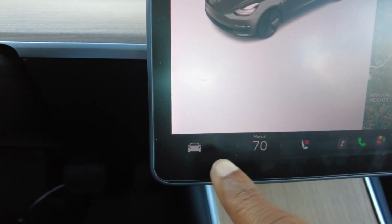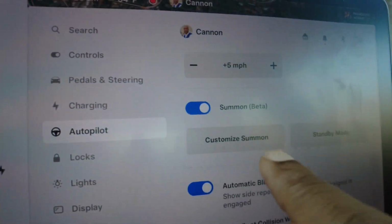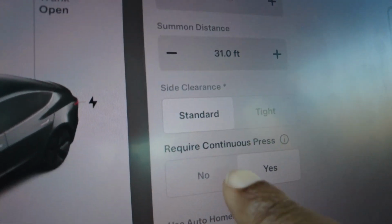So your Tesla can park itself with no one being inside of the driver's seat. This is great whenever you're trying to get into a tight spot like a garage or a parking spot. By default, this is turned off whenever you first purchase your Tesla. So we're going to jump down here to the car menu. From over here, Autopilot, and from Autopilot, let's go to where it says Customize Summon, and where it says Required Continuous Press, we're going to go on and turn that off.